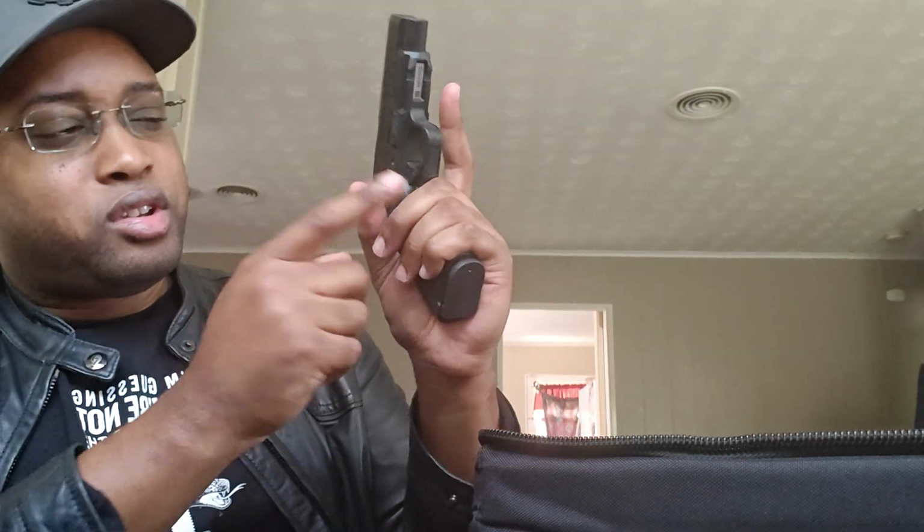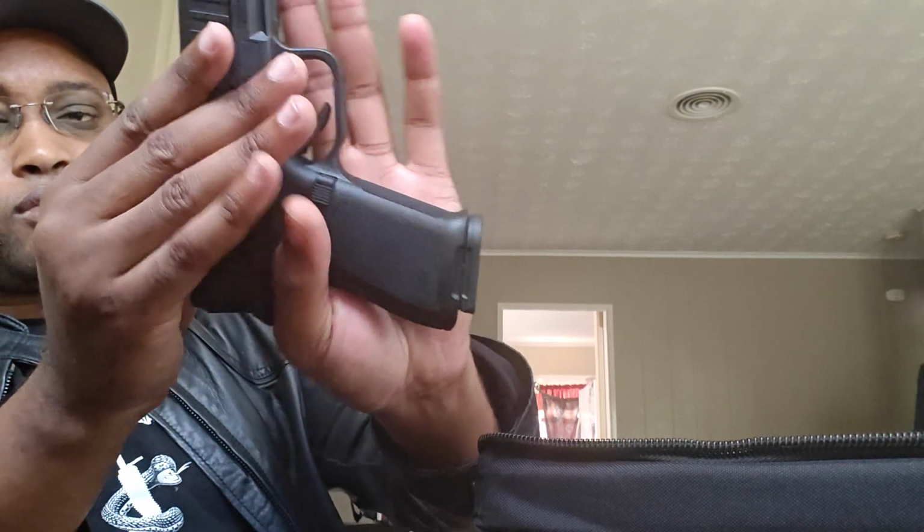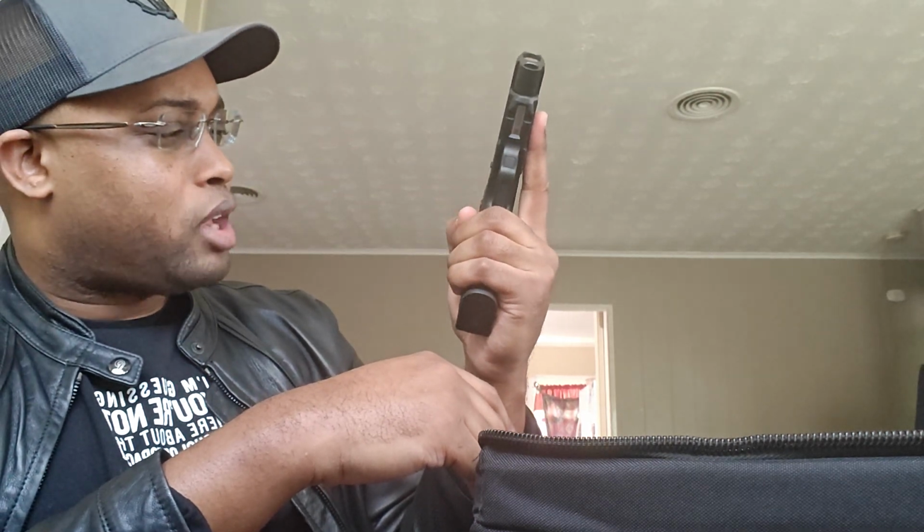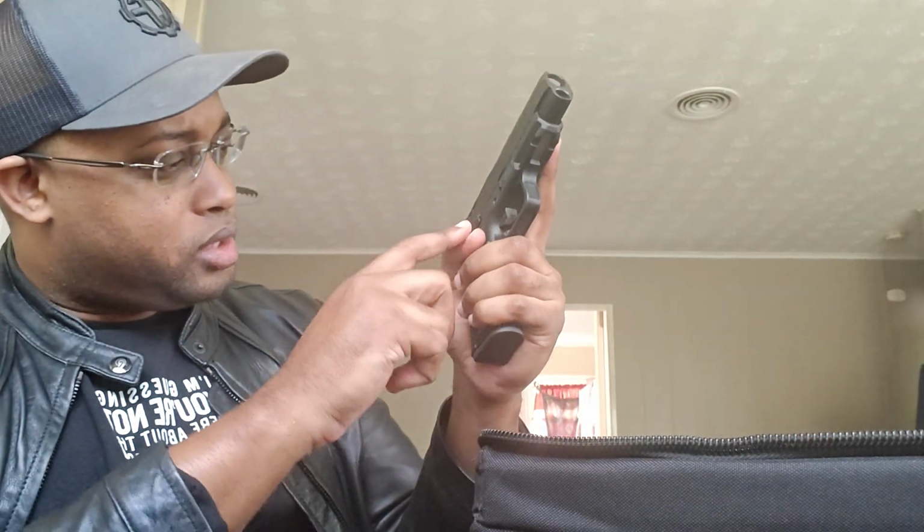Another big thing I could feel right now before I get into the trigger, this undercut feels really good. So let me go ahead and let you get a look there. But yeah, that undercut, that rest is really well thought out. I'll give them that. Slide stop is smaller. I can see some people wanting to change that for a bigger slide stop, but that's just something I noticed.